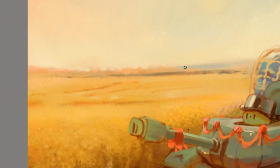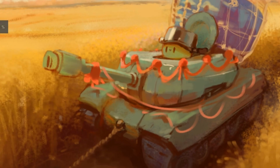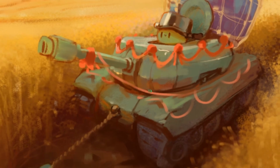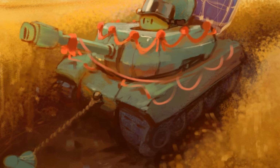Oh yeah, and you may also be wondering what's in the tank itself. And honestly, it's a pretty nice place. They've really cleaned it out, and they have some nice furniture in there. It is admittedly a bit small and cramped, but there's usually no more than 2 or 3 Cookie Scouts in there at a time, so they have enough room.